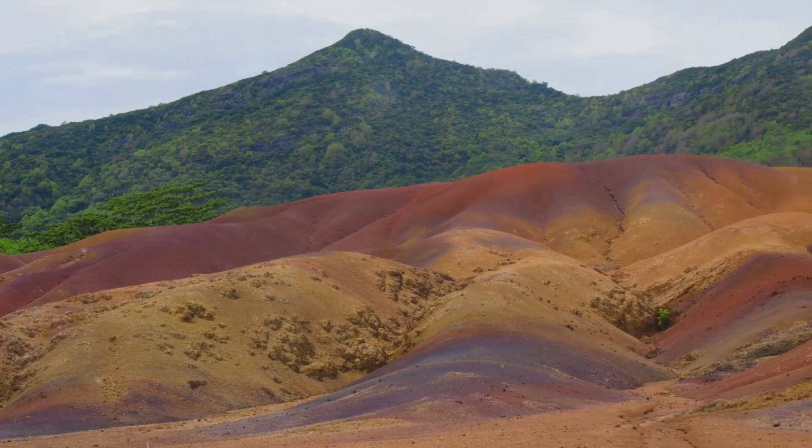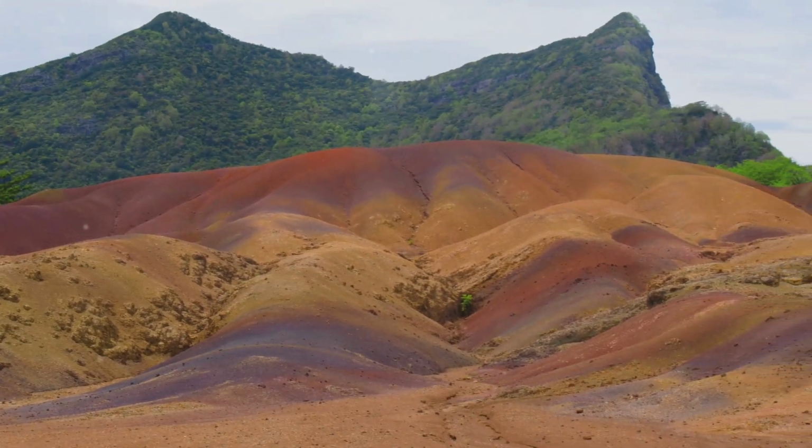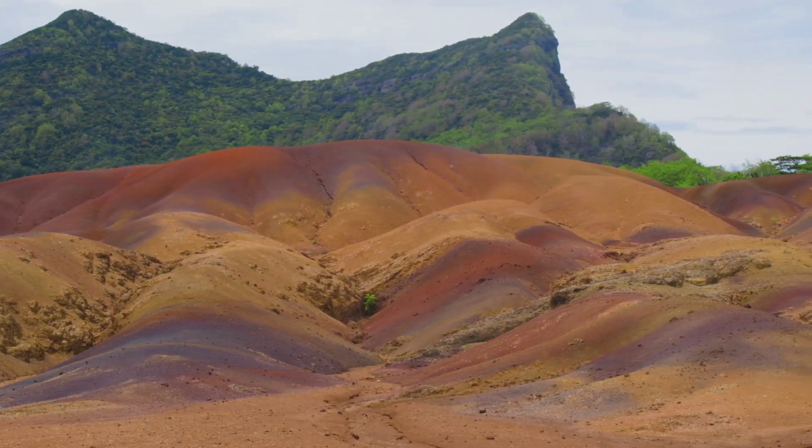So, put on your hiking boots, grab your binoculars, and get ready to explore the wonders of Kakum National Park, a true testament to the beauty and diversity of Mother Nature.